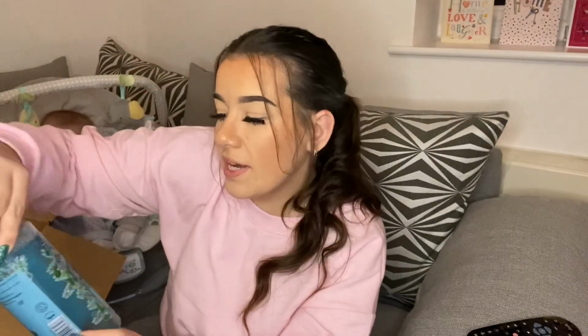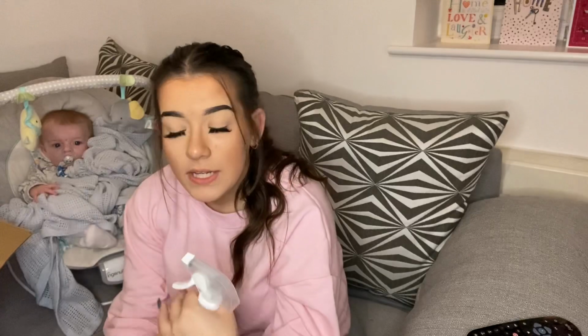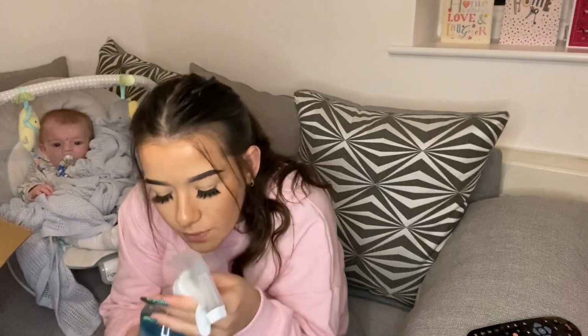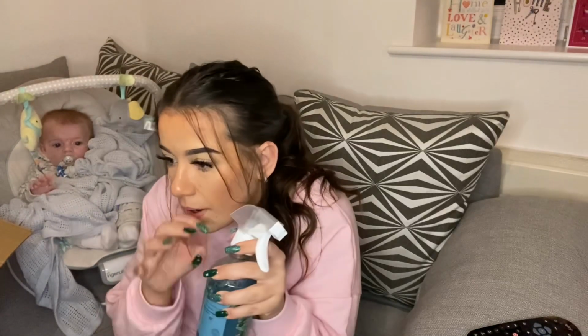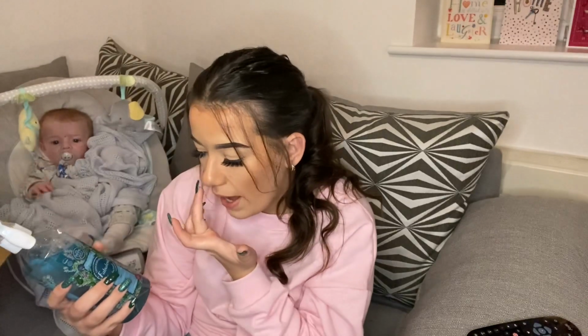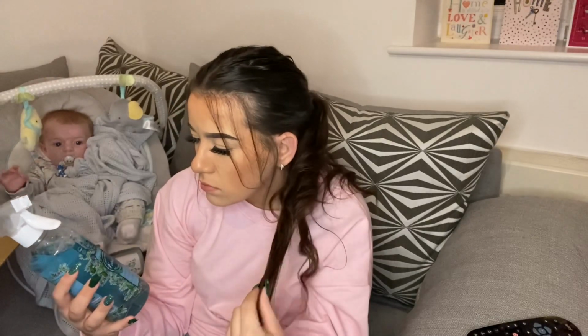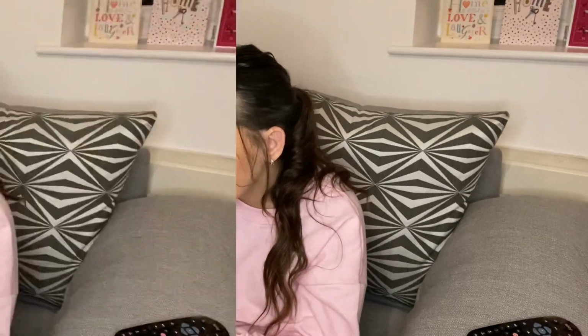And the last one I've got is Festive Lights. This smells amazing, and it doesn't smell festive. I can't really explain what it smells like. It just smells really nice, and it doesn't smell festive at all. It doesn't smell like cinnamon or anything, and it doesn't smell really like pine. It's just really nice. Pretty sure that is everything that I picked up from the app CHERRYZ.